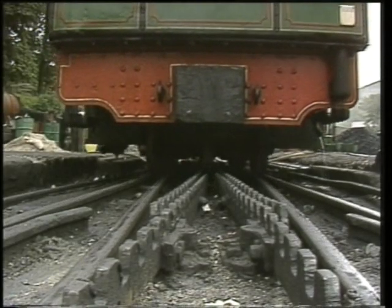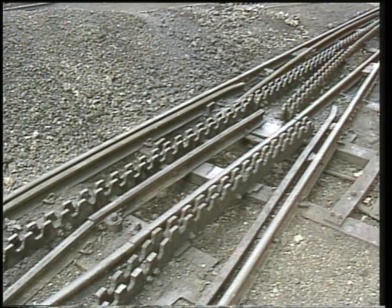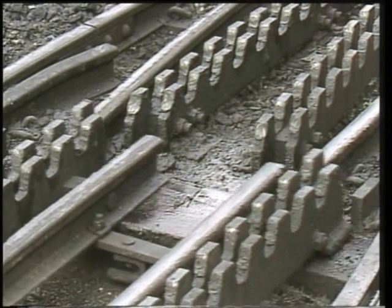The point work differs from standard adhesion practice, as it has to allow for the switching of the rack as well as the running surfaces. This is achieved in a single movement.